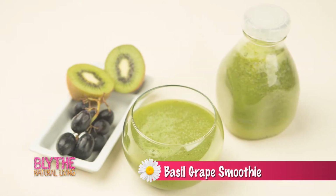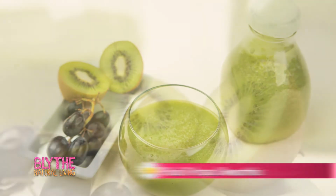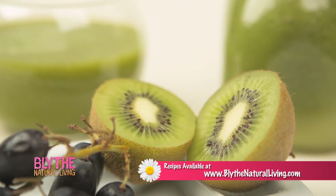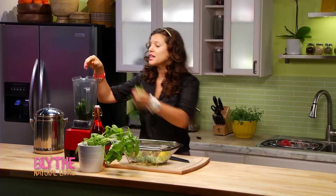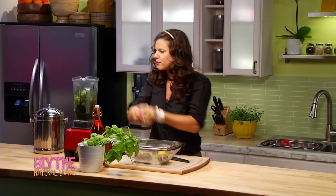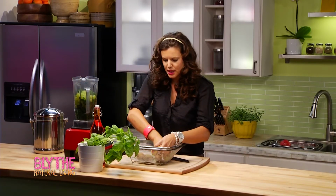So first up is the basil grape. Okay, so what we do, easy breezy, we take our Swiss chard. Now I'm using Swiss chard, but you can use collard greens or kale. Now this is actually a protein shake because greens are really high in bioavailable protein. Then we're gonna take green grapes, and you can also use red grapes. We're gonna throw in our green grapes.